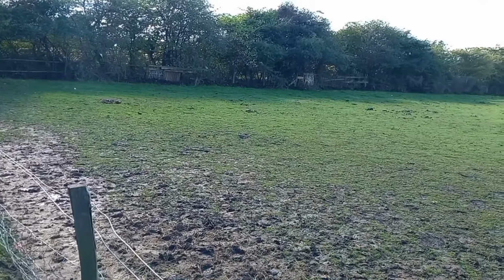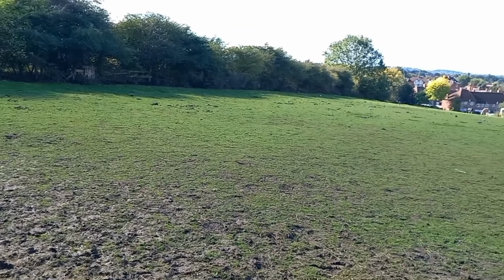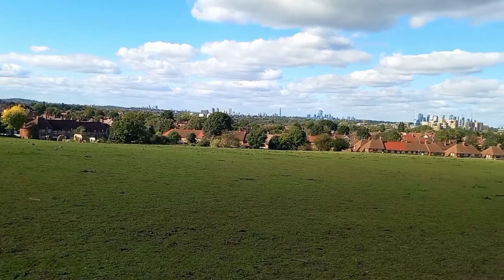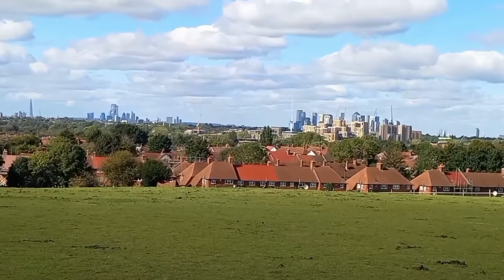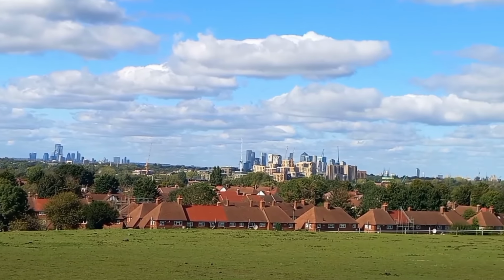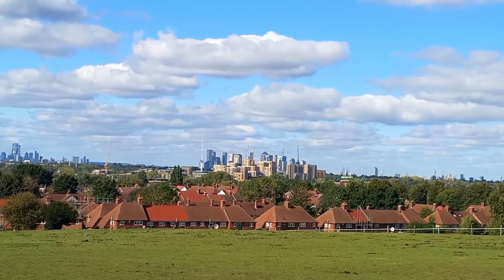I remember this part of the Capital Ring because it did feel quite rural with a couple of farms, but it's still very obviously London because, well, you've got a great viewpoint of it all. The city, I'd say Canary Wharf, but actually Kidbrooke's kind of been built in front of it now.